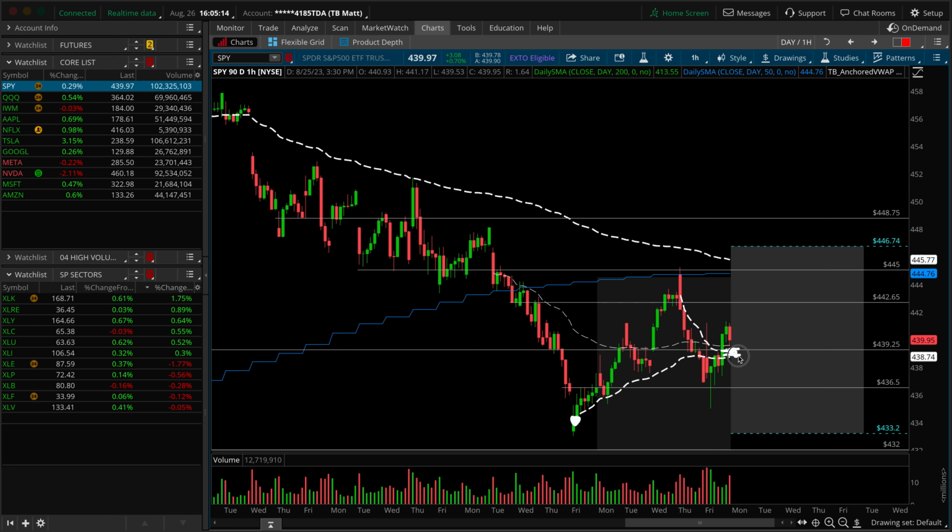You're getting massive confluence with the anchored VWAPs around 439.25. This is coming from the high of the entire move. This is the low of the entire move. This is when the breakdown from the overhead supply began. And this is the anchored VWAP from Thursday's session, right?